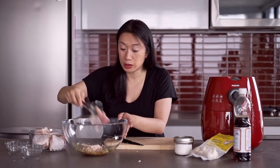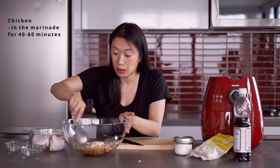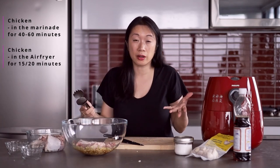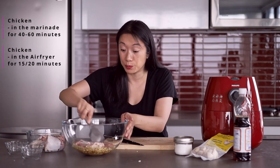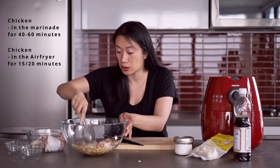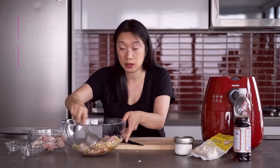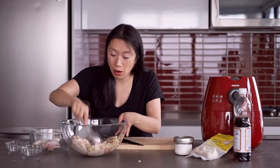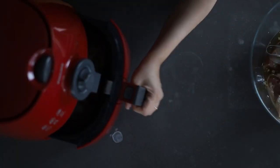It's so simple. This chicken just needs to marinate for 40 minutes to an hour, and you're ready to put it in the air fryer for about 15 minutes. And you've got a beautiful meal. What I would do during this marinating process is maybe move the chicken around so that all the chicken is getting the delicious marinade. But it literally is as simple as that. We're gonna put the marinade on. 5 ingredients, we're set, and we'll check back in 40 minutes.